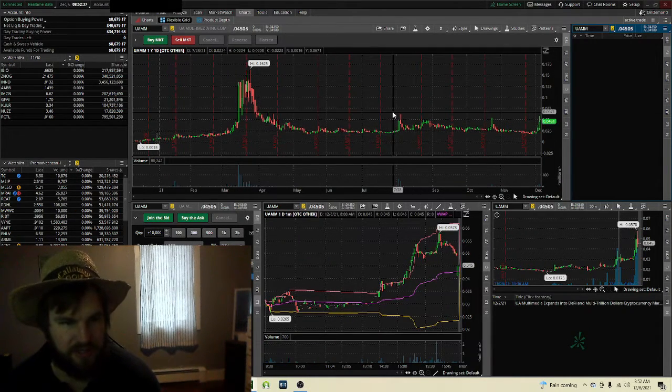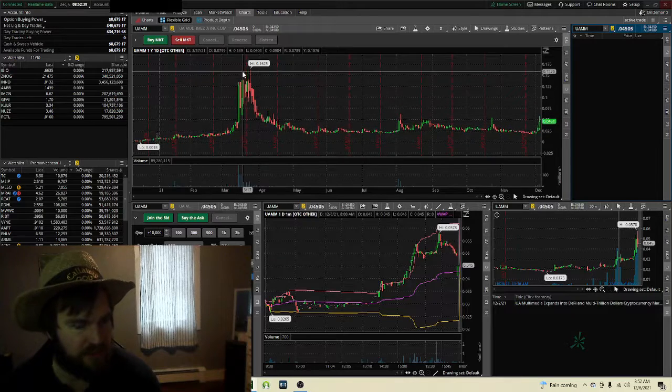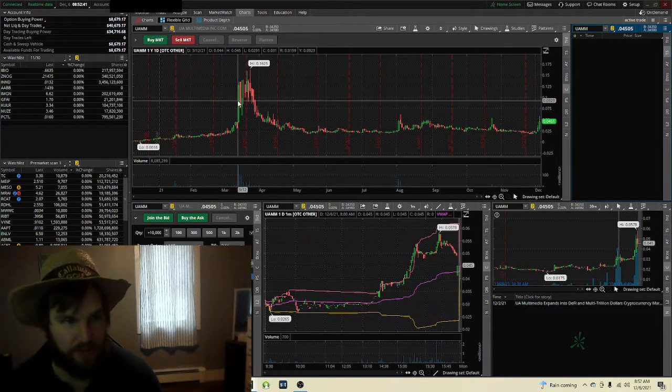Now again, this doesn't have a strong history of second strong green days. You can see how choppy it was on this run.